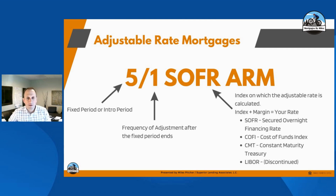So SOFR is what has replaced LIBOR. LIBOR got manipulated by some financial institutions. So the primary index we see is SOFR. The second most common we see is the CMT, the constant maturity treasury. And SOFR represents the secured overnight financing rate. It's a pretty stable index, so we're happy with it.